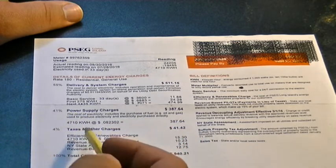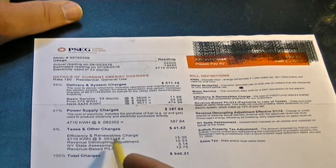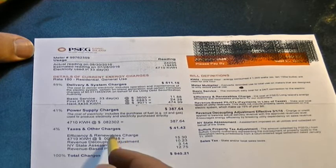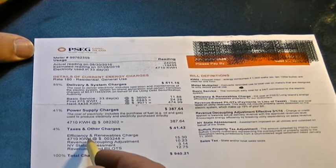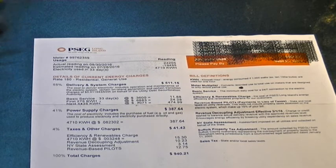Then we go with taxes and other charges totaling $41.42, and they break it down over here. Efficiency and renewables charge, 4710 kilowatt hours at 0.003248, still comes out to $15.30. Well, efficiency, I'm not concerned about efficiency. Renewables, that'll be somebody else's problem. So why do I get charged the 15 bucks?